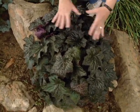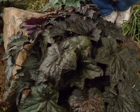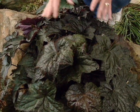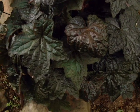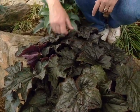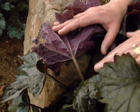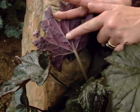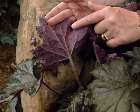Now, Palace Purple has a habit very similar to most heucheras. It's kind of a mounding form, and overall, heucheras run anywhere from 1 to 1.5 feet tall and 1 to 3 feet in diameter. And you can see here we have a very nice mound. Now, as you look at this plant, you can see that we really have some pretty foliage. And as we look at the back of this foliage, you can see some other qualities that are common to heucheras. You see the hairy stem that we have here, and also the hairiness on the back side of the leaf. That's some nice texture, and we also have this beautiful purple color.